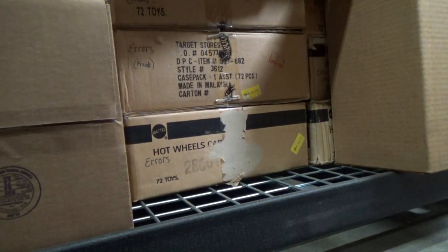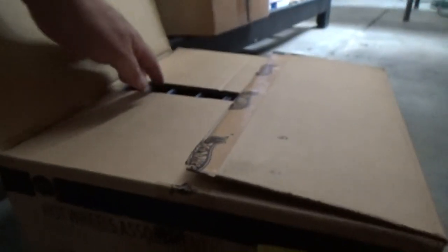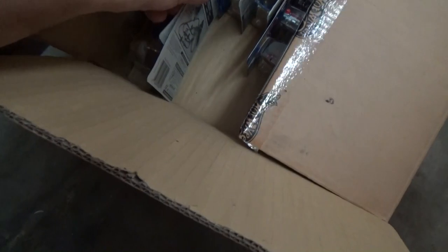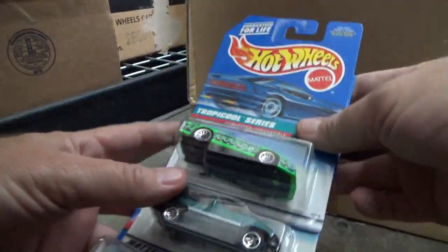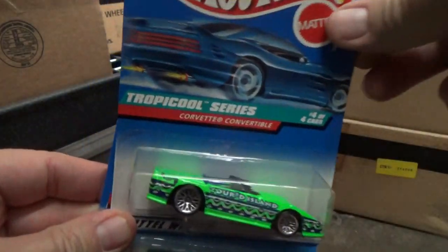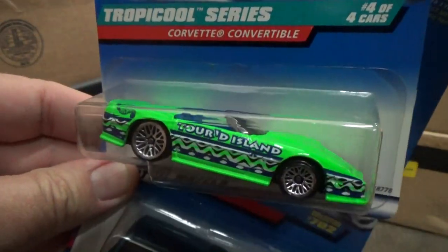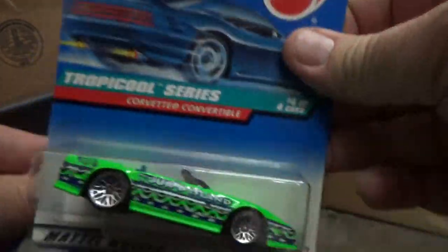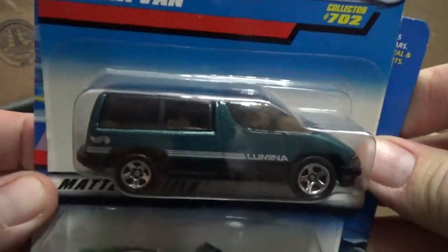Now, let me just randomly pull a case. There's the old flat cases. I'll just pull out three. And let's see if you can... Can't see nothing. Let me just pull out these three. I don't know what these are. Hopefully they're errors. Sometimes things get mixed up. Off the top of my head, I don't see the error. I'm not sure if that one's an error, actually. Yeah, I can see the error on this one too.